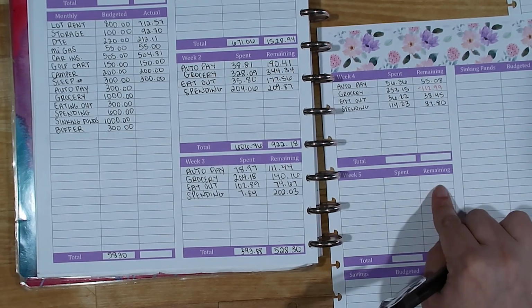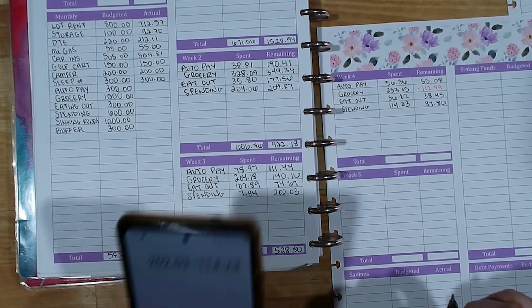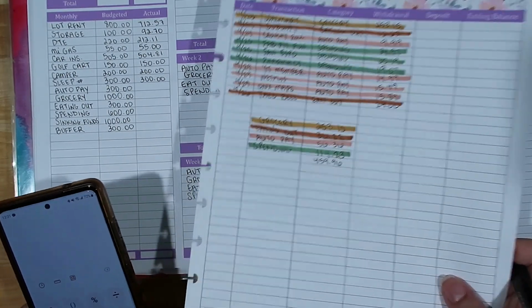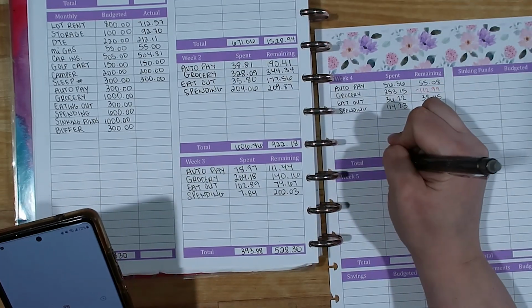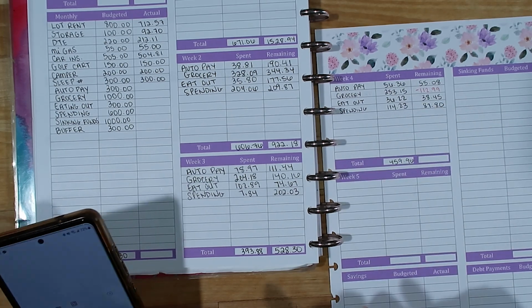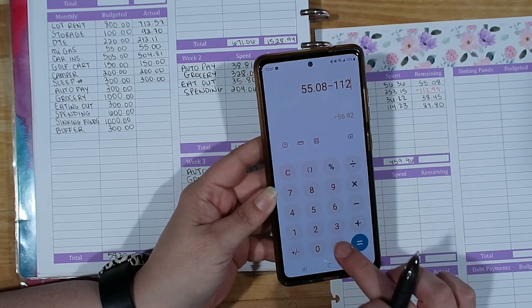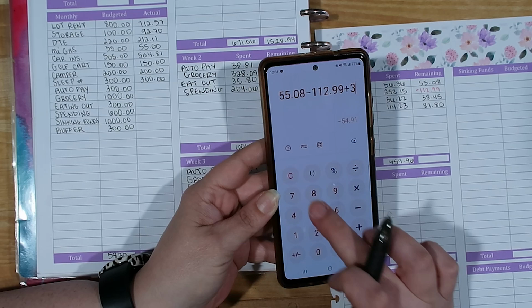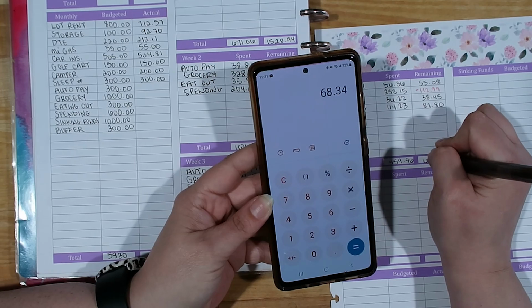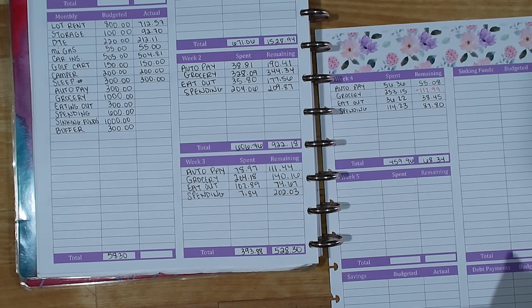Let's see by how much, and then we can go ahead and finish filling in my monthly budget and get a grand total overall. So in terms of what we spent this week, we already know it's here on my expense tracker. $459.96 is what we spent in variable spending. Let's see what we have remaining. So $55.08, we're going to subtract that negative amount, $112.99 plus $38.45 plus $87.80. That means we have $68.34 remaining, which is awesome.